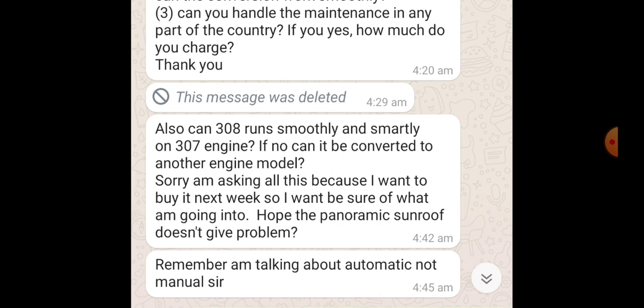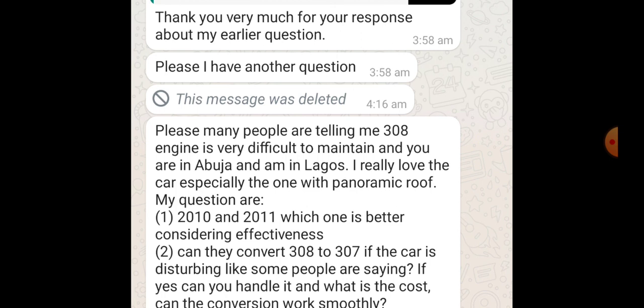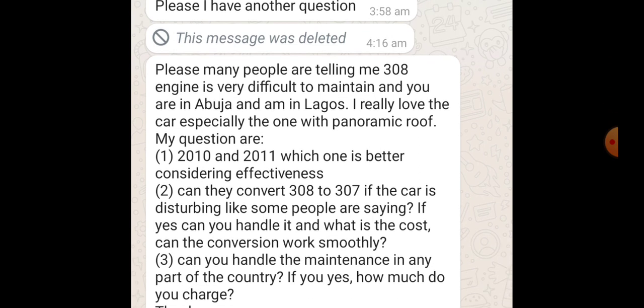So my advice: if you can afford the facelifted T7 model, the phase 2, go ahead and buy. For the conversion, if what you are referring to is to put the TU5JP4 in a 308 with a turbocharged petrol engine, or the VTR 120 engine, or the 1.4 liter engine, those engines that you find in the 307, if you do it properly, you spend between 500,000 to a million naira or more. In fact, it costs more than 500,000.